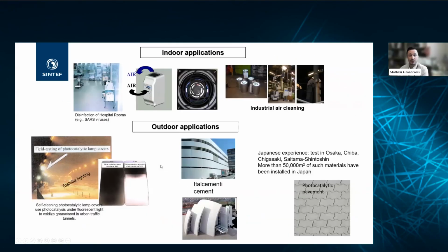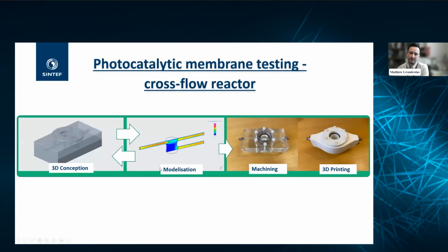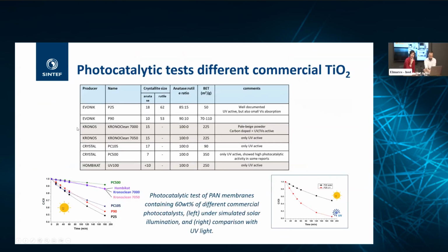It's not the membrane which is commercial; it's the nanopowders. The P25 is the most famous and the most active of all of these. But again, I showed the results, but we had a few problems of reproducibility with the membranes. It's very strange. For example, PC500 is known to be a good powder too, and it's one of the worst in our situation. Okay, sorry, then I was confused.